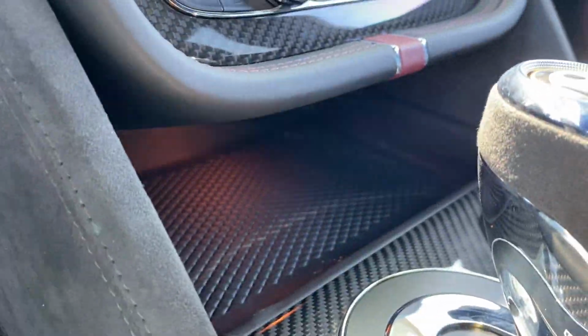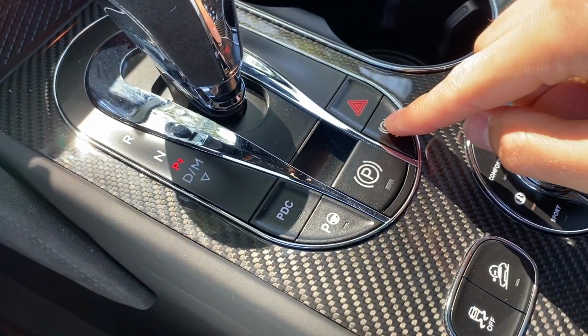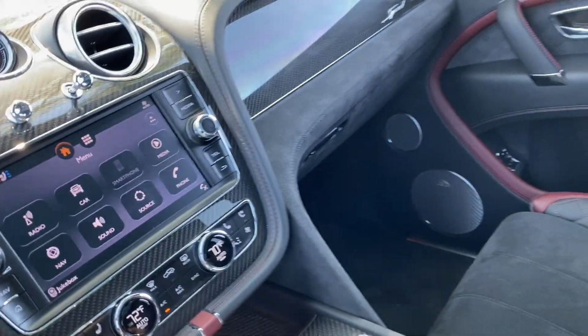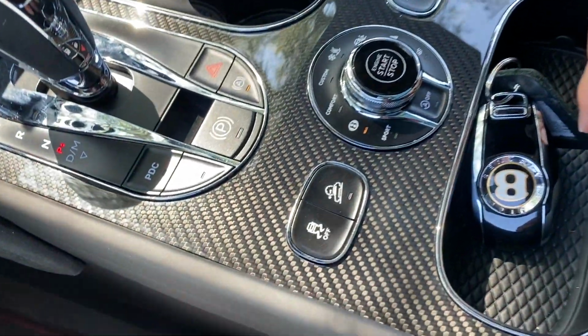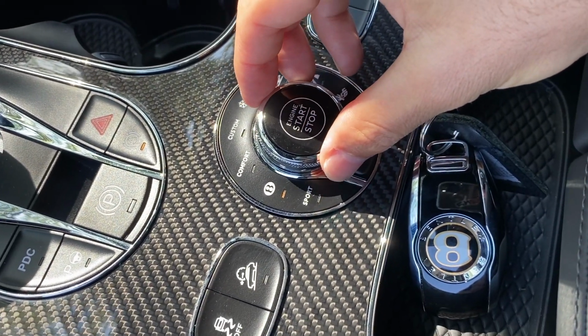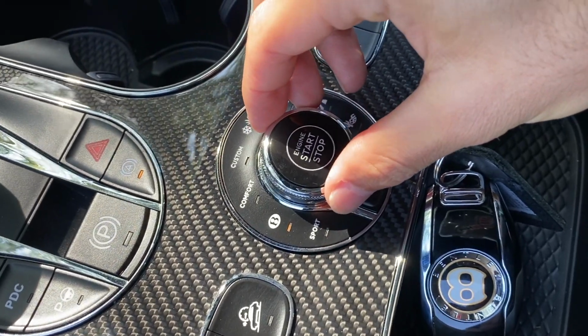It does not have a wireless smartphone charging pad. Auto hold, always important. Parking assistance. Yes, this vehicle does have parking assistance for both your sensors, and it will help you parallel or perpendicular park. Off-road modes. I mentioned that because this is an all-wheel drive vehicle, they assume that you will go off-road. No, they don't. They know you won't, but they give you the option.